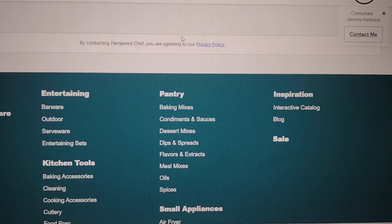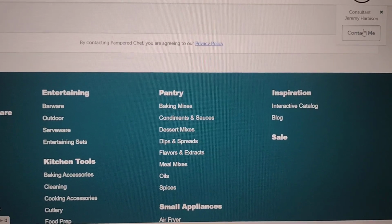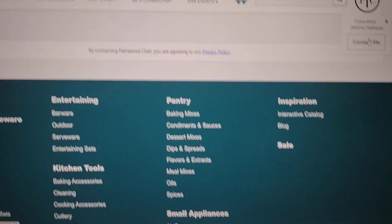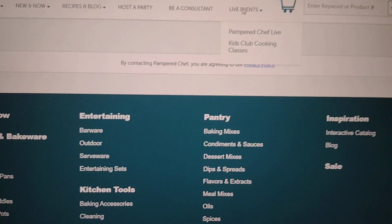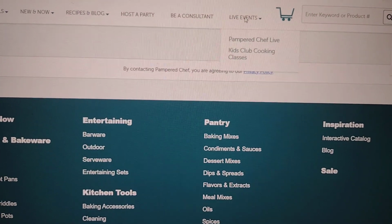I apparently need to add some information there because it doesn't give you any specific way to contact me. So let me get on that real quick.